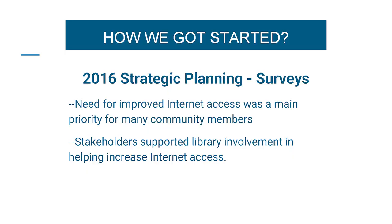So we got started around 2016. We started strategic planning, and something that came from that was we saw that there was a need for improved internet access and access to computers in our small community. And more importantly for us is that our stakeholders were also on board with the library being a leader in helping improve that access. So we took that as permission to go ahead and try to get ideas.